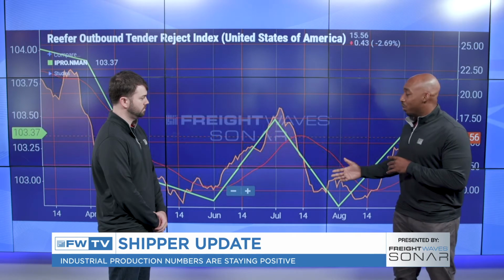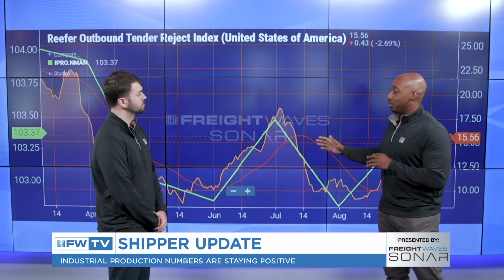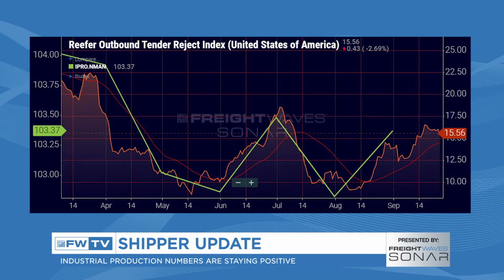But within that, we have the non-durable goods sector, which has, as you can see, pretty good implications for reefer outbound tender rejection. So in the green line here, we have the industrial production for non-durable goods, and in the orange line here, we have the reefer outbound tender rejections.